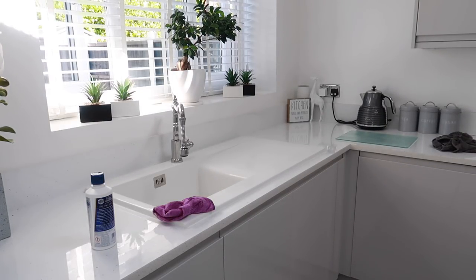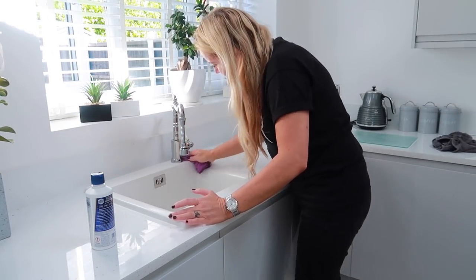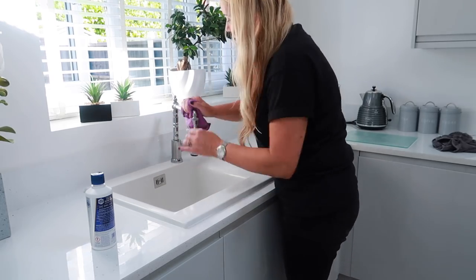I think it's a perfect winter warmer, and I will be cooking this a lot when the weather turns and it goes a little bit colder. It's definitely a meal that I will cook more of.